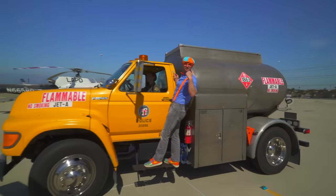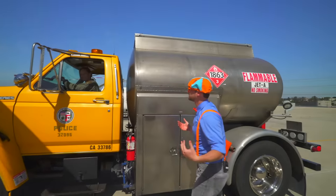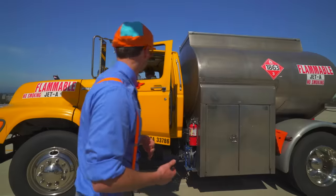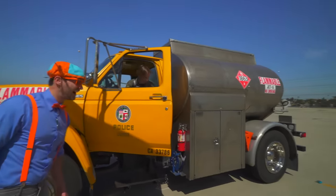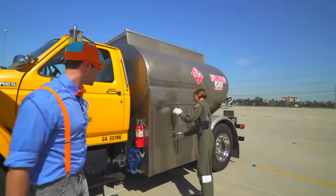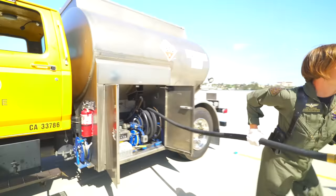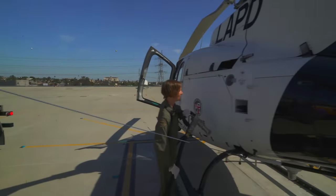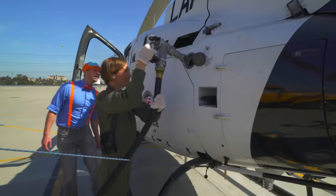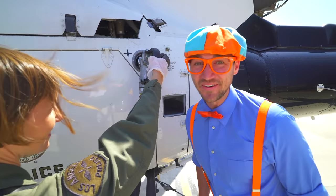Hey, this is the fuel truck. In the back here, there's a lot of fuel. And she's gonna get out and hook the hose to the helicopter. Watch. Oh, she's putting on gloves. So she put on gloves so none of the chemicals in the fuel touch her bare hands. Oh, hey, there's the fuel cap. Ooh, it's getting nice and full.